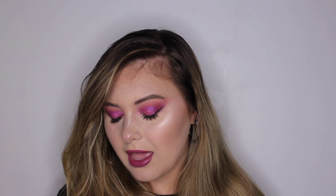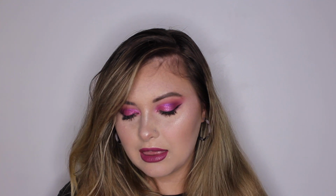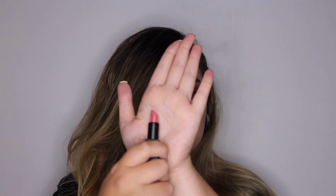And then the last thing I have in my Ipsy is the Real Her Sorry Not Sorry Moisturizing Lipstick. It's a little black and white tube, and it says Sorry Not Sorry. It says Real Her on it, and this is in the color Rose Pink. And it is just a nice mauve nude lipstick, or mauve rose, mauve rosy nude. I'm bad at explaining colors, so yeah. But that's everything I got in my Ipsy bag.